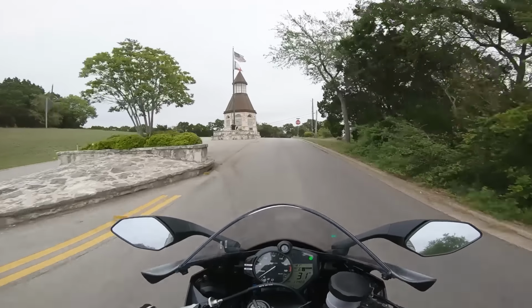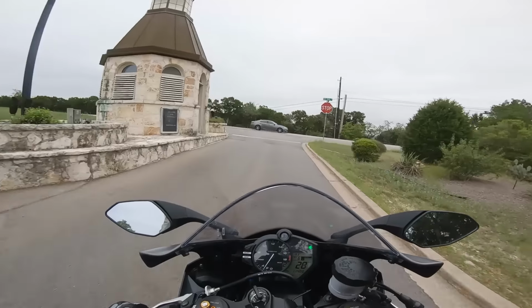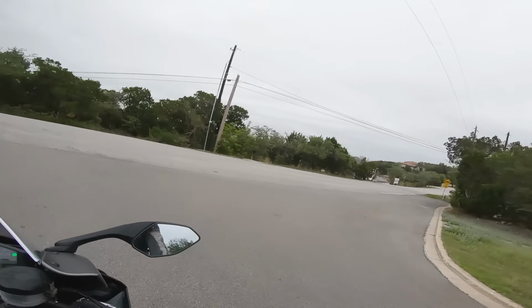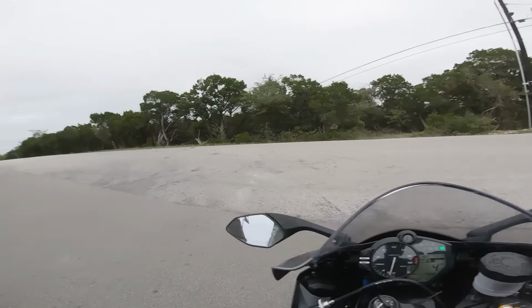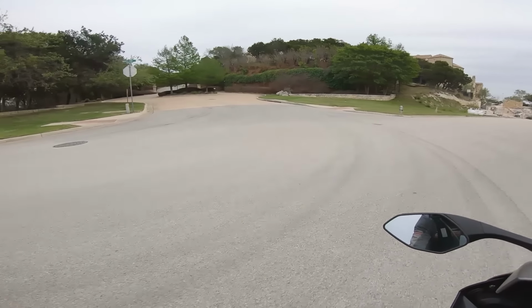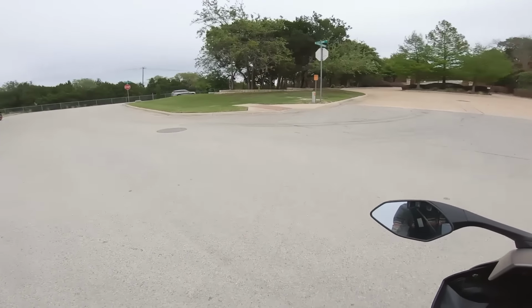I just can't believe the power band on this motorcycle. You have to rev this thing out to 15 grand to get power out of it. That's ridiculous. Like, why? How about we flip around here? And then let's switch off for the last time.